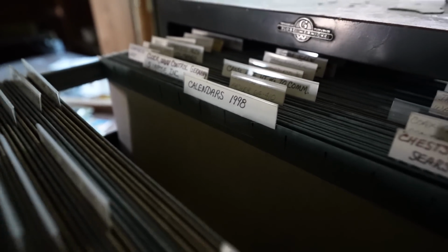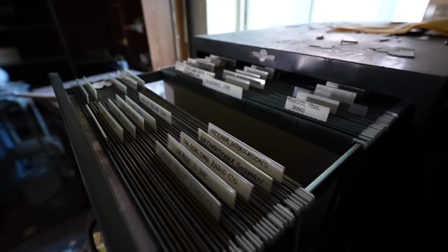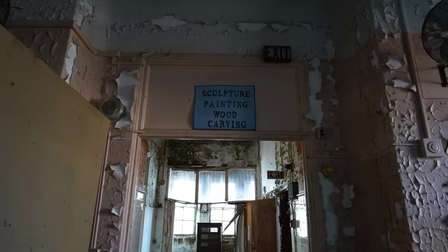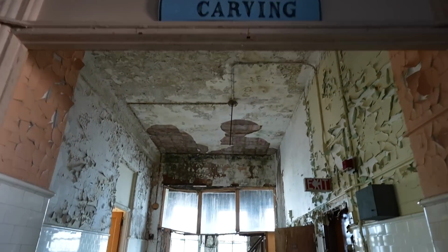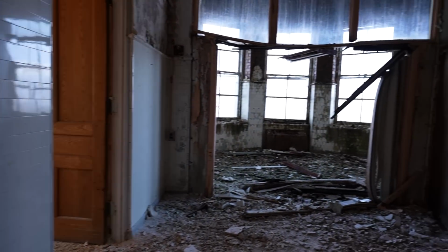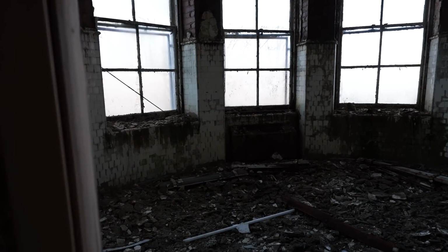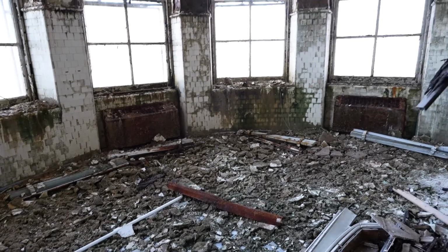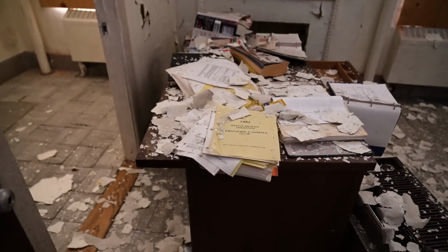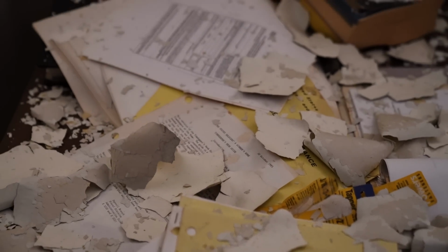Calendar's 1998. This looks like some maintenance records. This is sculpture painting, wood carving. Nothing over here. We're gonna make our way down to the next floor. This is an office. Office for the dental department.